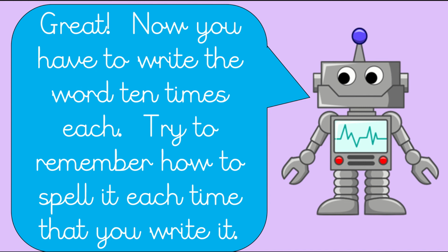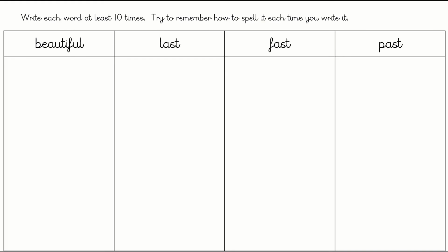Rex says, great, now you have to write the word 10 times each. Try to remember how to spell it each time that you write it. So again, if your parents or whoever's looking after you has managed to print this off, you have got to write each word at least 10 times. So have a look at the letters, cover it up, write it, and then check to see if you've got it correct. So each time cover it up and make sure it's correct.